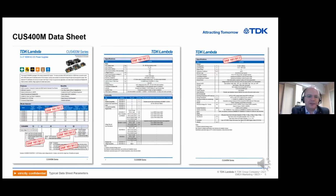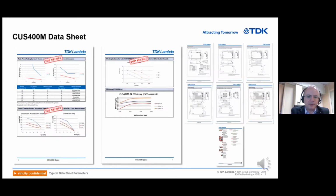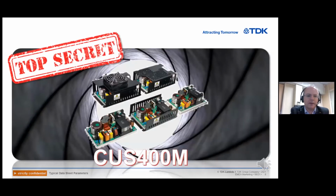So this is a quick overview of the datasheet, and you'll see that there's certain areas that I'll be showing some hints and tips and a bit more background information on those particular parameters. I'm going to concentrate on the electrical parameters and look at the peak power rating curves in particular, and also the lifetime curves. But generally, I'll touch on mechanics, but only very briefly. Okay, so let's crack on and let's start looking at some of these secrets that we're going to reveal.